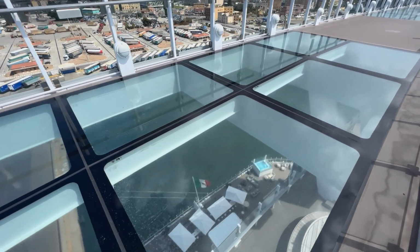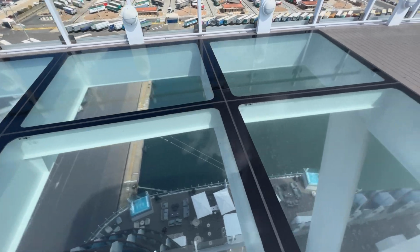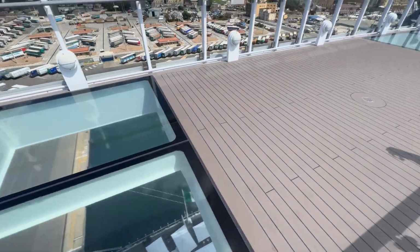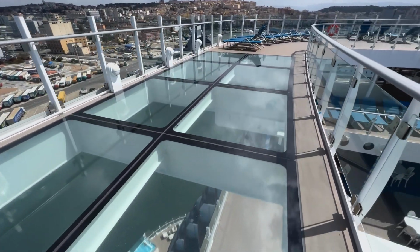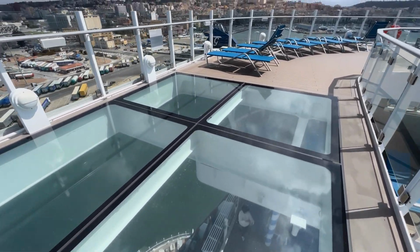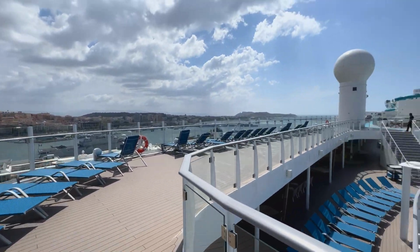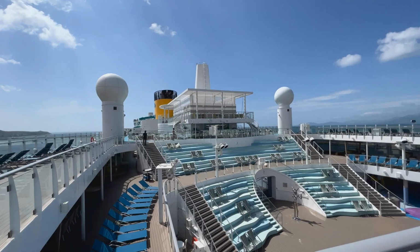Now, the final thing to show you are the glass floors all the way up at the top of the ship. Now, these are cleaned pretty much daily, so if you want to scare yourself, get up here and go for a walk. But look, guys, that's a full tour in 24 minutes of Costa Toscana, which is the brand new flagship from Costa Cruises.